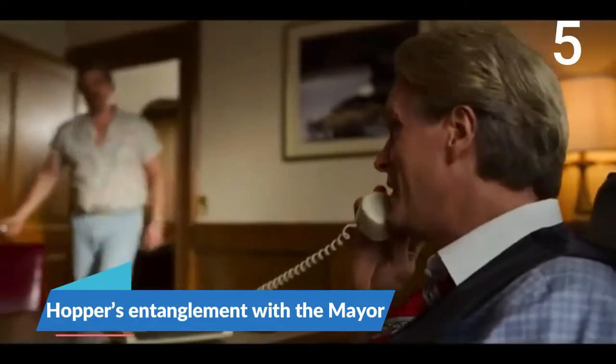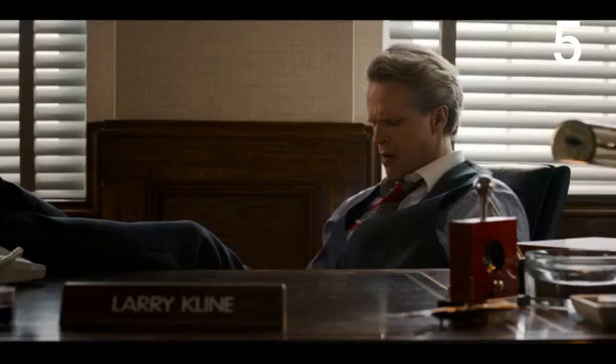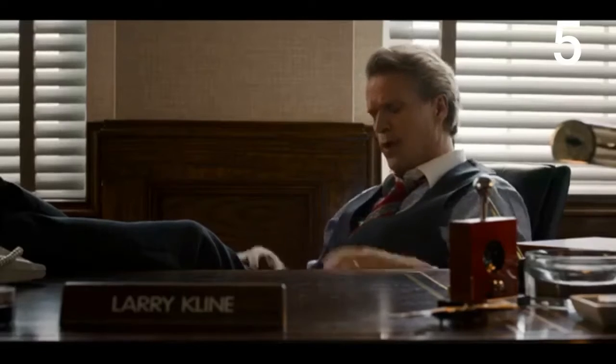Number 5, Hopper's entanglement with the mayor. If you thought the creators of Stranger Things were only brave enough to bring real props to the set, you must also know that they were gutsy enough to incorporate real fighting scenes in the show too.